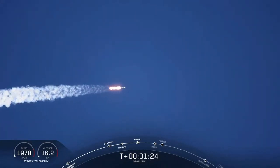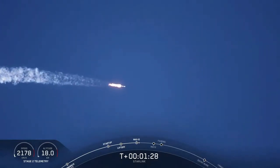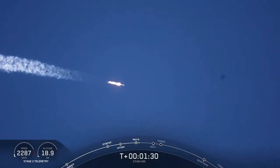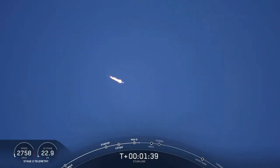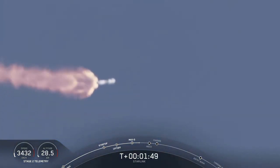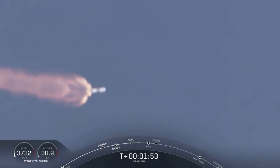In about a minute, we're going to have three events happening back to back. First will be main engine cutoff, or MECO, where all nine M1D engines will shut down and slow the vehicle in preparation for event number two, stage separation. As the name indicates, this is where the first and second stages will separate. MVAC engine chill has begun. There we heard the call for MVAC engine chill, indicating that the second stage is preparing for that stage sep and ignition of MVAC.